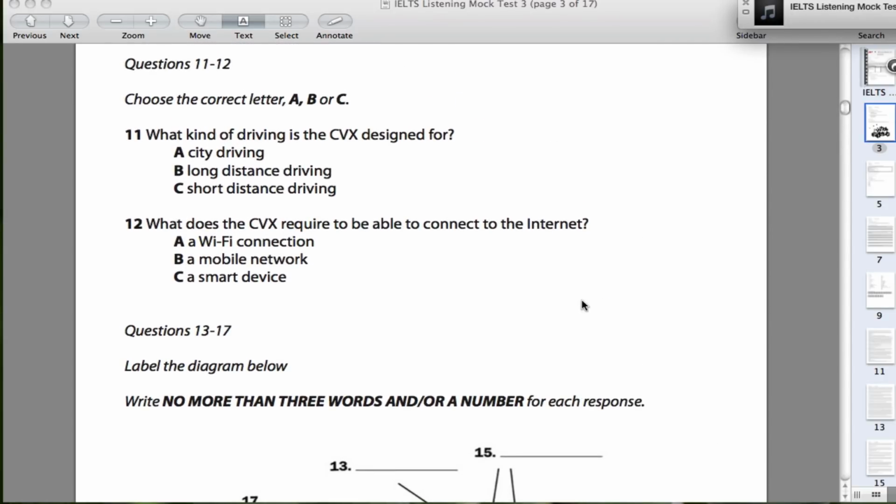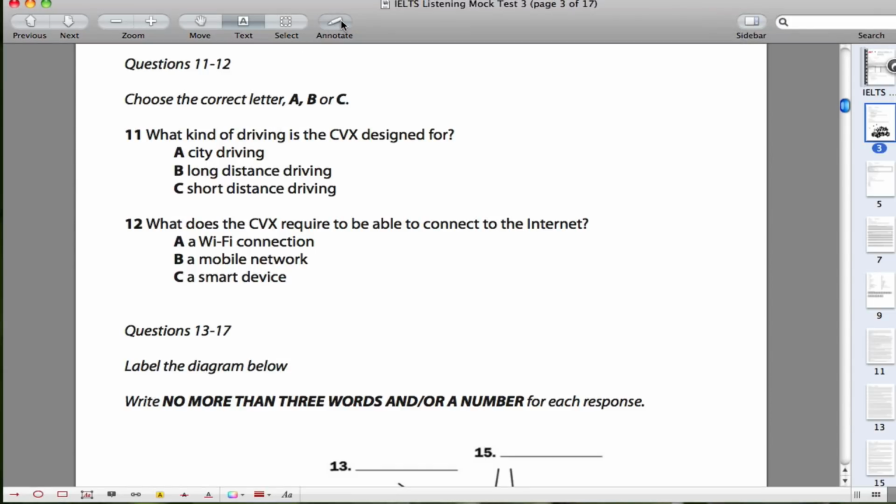So, what kind of driving is the CVX designed for? And this gentleman does not state the answer explicitly. He says it's designed for urban driving. Let's get that word up here. He says it's something about the driving in the urban environment. The CVX has been designed for that. So this would, of course, be answer A, city driving.